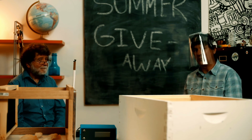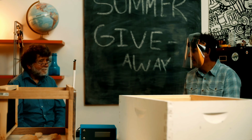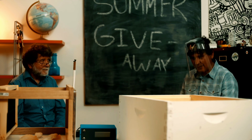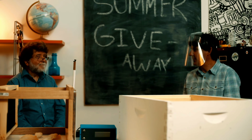Bees play a super important role. It's not just for the honey and everything, it's also pollination of crops and all kinds of things. So is that correct? Yes. So I think this is more than just a little project on the side, it's something that can make a big difference. So thanks so much, Dennis.